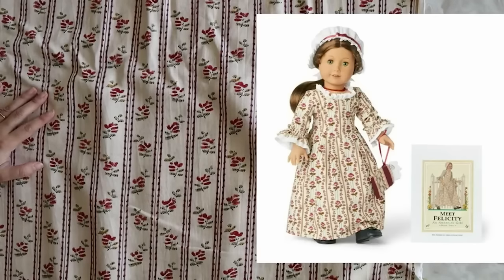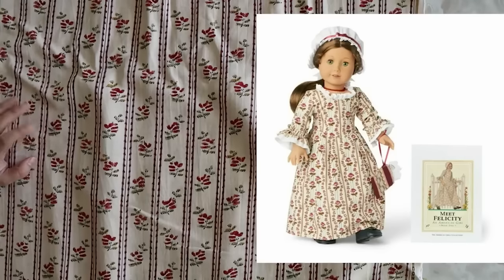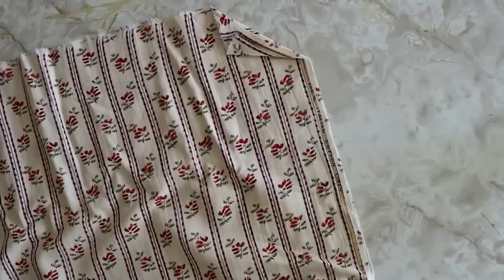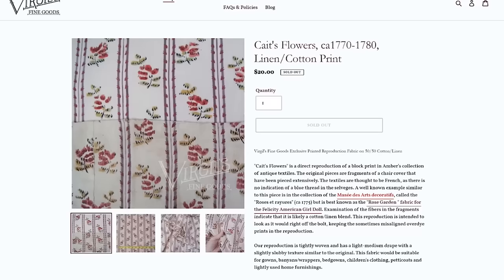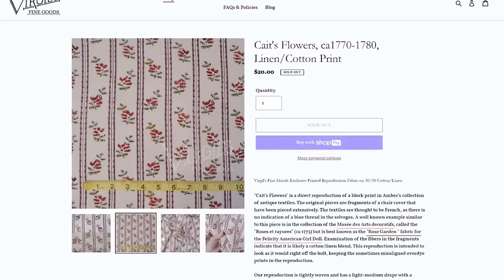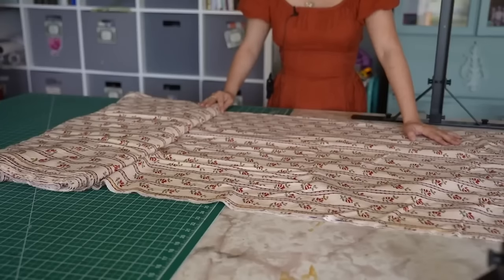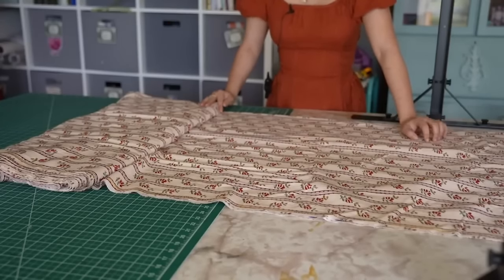But incidentally, Virgil's Fine Goods, which is run by Amber, put out this fabric. It was so close to the original Roses et Rayures fabric that I actually thought that this was it. I apologize, that was a mistake on my part, but it's so close and it's so beautiful. I went ahead and bought 10 yards of it. It is a cotton and linen blend, so it sews up beautifully and feels so good in your hand that I was just struck by how delicious the fabric was and I couldn't wait to work with it. It actually ended up sewing up really nicely.